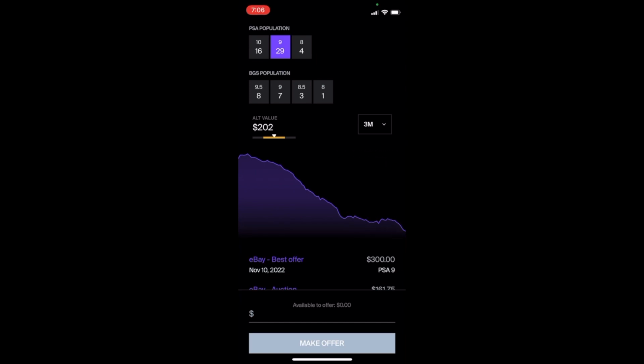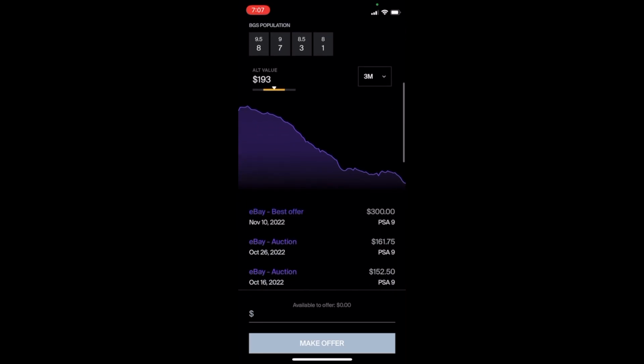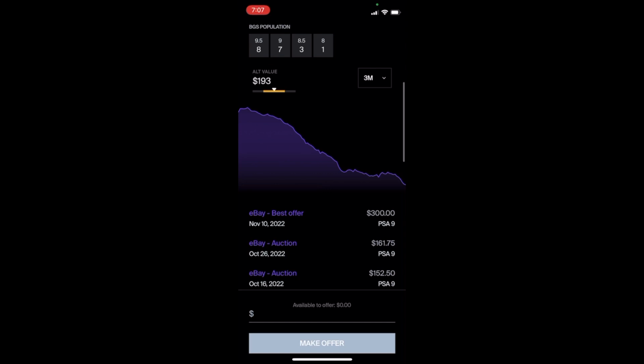It is interesting though, if we look at this chart here, we see this slide doesn't really necessarily represent exactly what we're seeing in the price at 193, because 193 is all the way down here at the low side of the graph. And then we also can see here there was an eBay best offer accepted for $300 on a PSA 9 as of November 10th. So if that was reflected in this graph, obviously we would see an uptick here at the end of the chart because that's most recent. Or here, I guess we can go by date, right? So there's November 10th right there, and it's got it at $207 on that day.